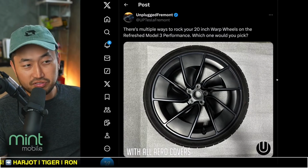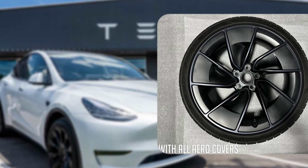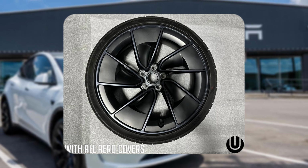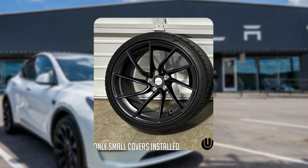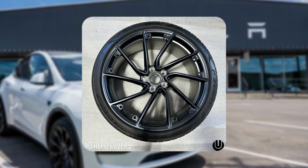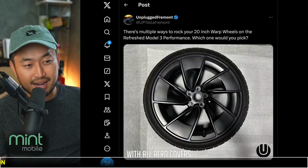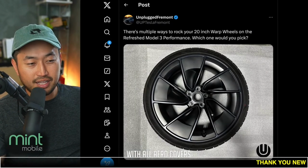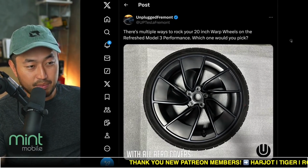This is a cool post from Unplugged Fremont, which is the sister store to Unplugged Performance. They got the Model 3 Performance rims and took off the different covers, and you can see the 3 different styles that the Model 3 Performance rims can be set up. Certainly I like this one the most, but in terms of efficiency, I would just go with the covers, because you're not really sacrificing that much look by keeping those covers on.